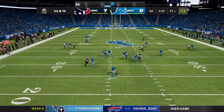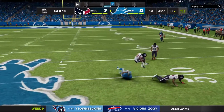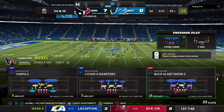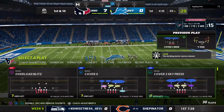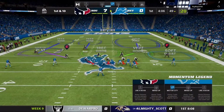To throw, Huntley. And he will find his man on the end route, complete. And they bring him to the ground just shy of midfield. That was a fun one to watch right there. A nice in-breaking route and plenty of room in the middle of the field. And he was able to get behind the linebackers and grab the completion for a really good pickup.